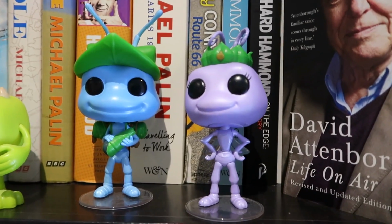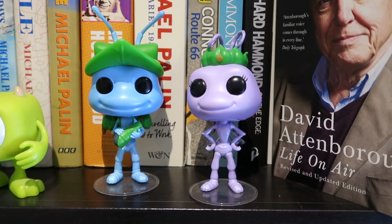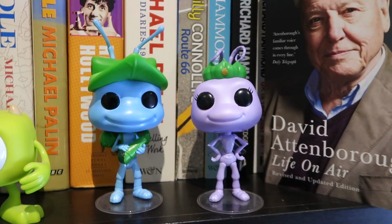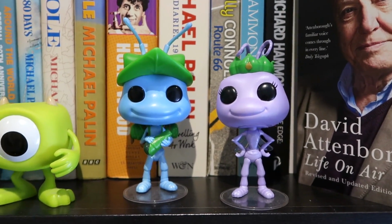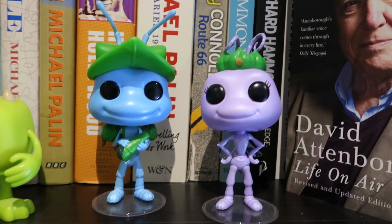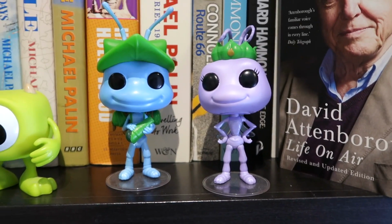And of course, these are 2 newer ones. There is Flick and Atta from A Bug's Life. I was so happy when they announced they were going to do this. I didn't get my hands on Heimlich because he sold out really quickly. I think you can still get him now. I think he's available to purchase now online. I just haven't got around to it. Haven't ever seen him in stores. If I see him in a store, I'll buy him. If not, it's no big loss.